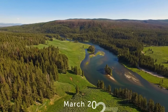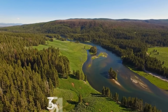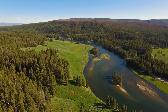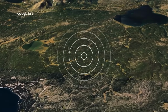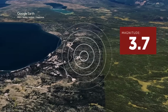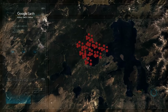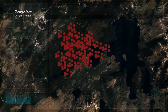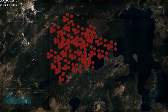In March 2023, the University of Utah seismograph stations recorded 354 earthquakes in the entire region of Yellowstone National Park. Sounds like a lot. But keep in mind that the most impressive event of the month was a mini earthquake of magnitude 3.7. It was part of a swarm of 106 earthquakes that began on March 29th and continued until the end of the month. Yep, earthquakes apparently also come in swarms, so be aware.